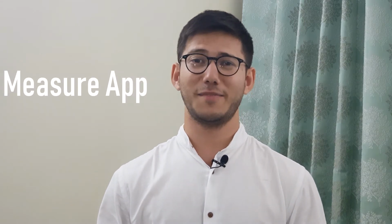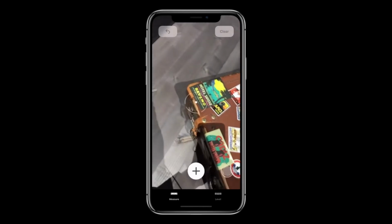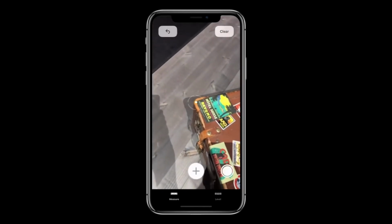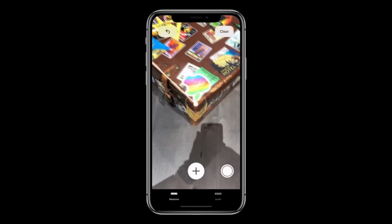Number 4 is the Measure app. Now you don't need to get a measuring tape or a scale to see the length and breadth of a suitcase, because the Measure app does the work for you. You can simply do it through your phone by selecting the start and the end points.